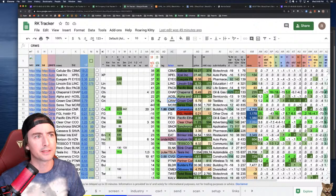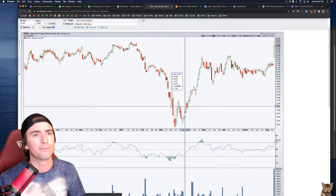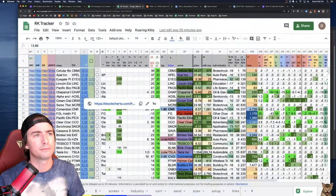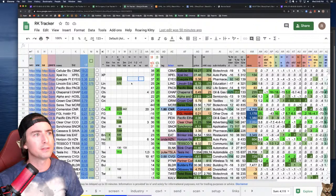Crown Crafts, textiles, that's a small company. Alpha, semiconductor. I've looked at this one before. All right, I'm looking at the industry, the color, the market cap, and I'm looking for insider buying, something that gets my attention. Look at CNR here, huh?